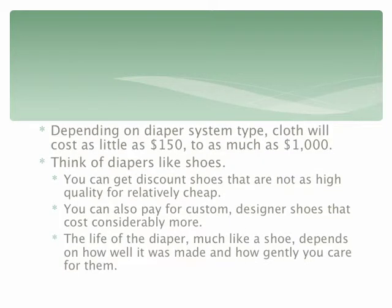So depending on the diaper system type that you choose, cloth can cost as little as around $150 to as much as $1,000. Don't let those amounts scare you. On average, people spend roughly $300 to $500 for a very good quality diaper that's going to last you all the way through your diapering years.